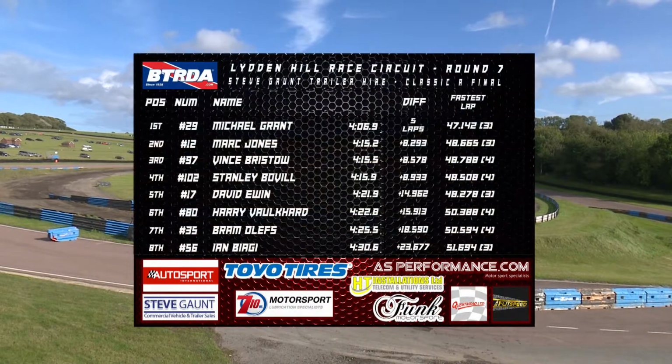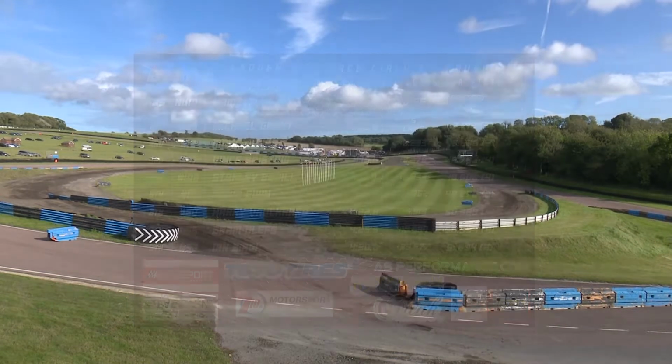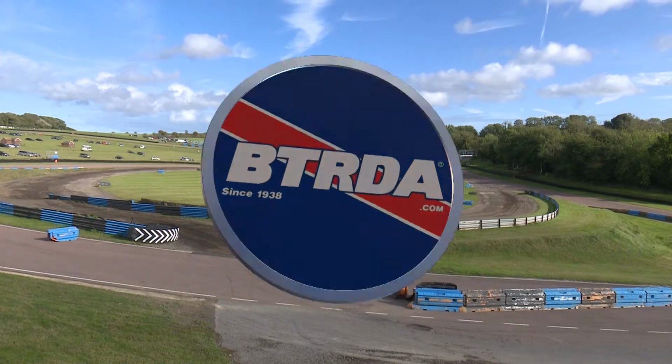The win going to Michael Grant by over 8 seconds ahead of Mark Jones. That's his first A final win of the season. Vince Bristow in 3rd ahead of Stan Beauville. David Ewan dropping back to 5th in the closing stages. And Harry Volkard, Bram Olefs and Ian Biaggi completing the 8 finishes.